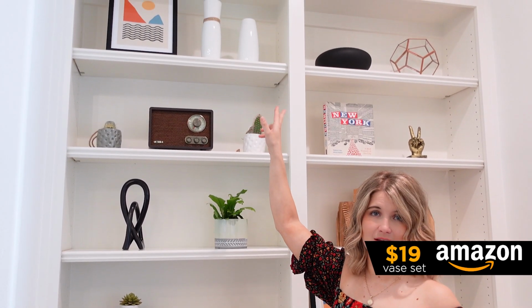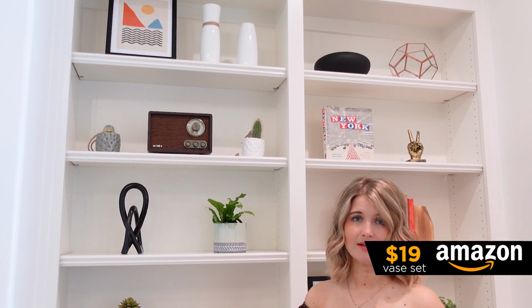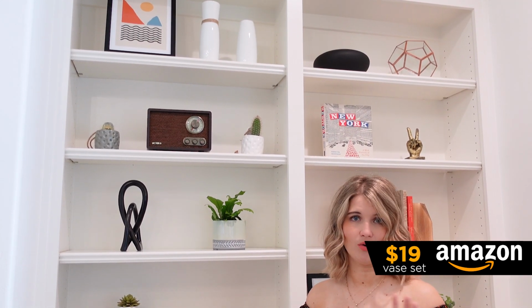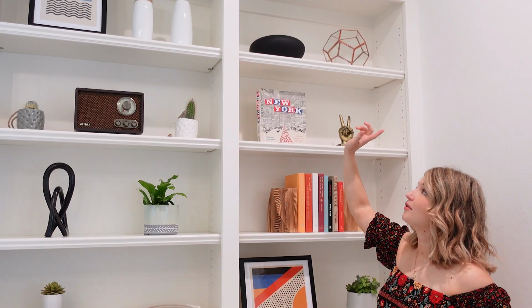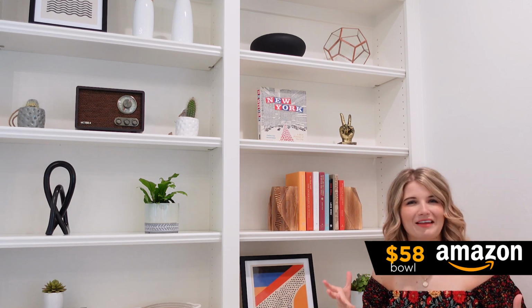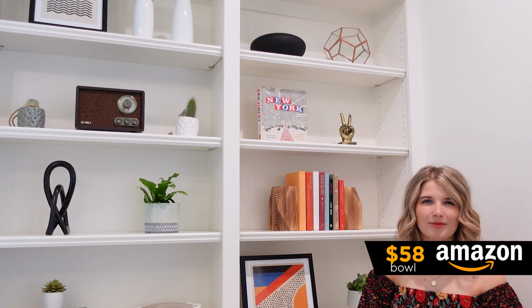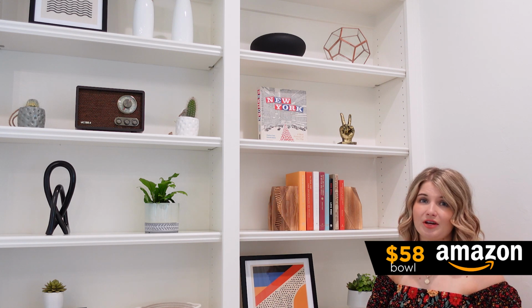And then this was a set of vases. They actually came as a set of 2. You could definitely break those apart and use them on a mantle or a dresser or coffee table centerpiece, anything like that as well. Up at the top over here, we have this bigger black bowl vase thing. I thought about sticking another plant in that, but I kind of liked the simplicity of it. We really were thinking that was even going to be bigger than it was, but it ended up looking perfect.